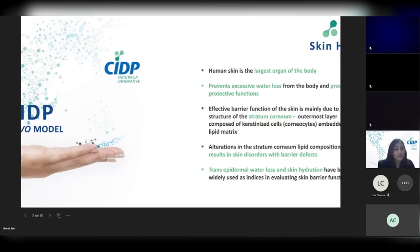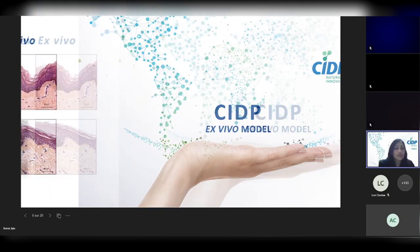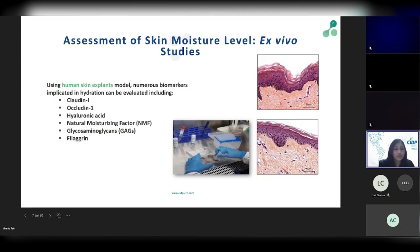Now we move on to assessment of skin moisture level using the ex vivo methods, where human skin explants model can be used for assessing numerous biomarkers implicated in hydration evaluation, including claudin-1, occludin-1, hyaluronic acid, natural moisturizing factor, glycosaminoglycans, and filaggrin. At CIDP, we have biosafety level 2 labs where studies on human skin explants can be performed. Different biomarkers can be monitored, including biomarkers implicated in cell cohesion and cell-to-cell junction proteins such as claudin-1, occludin-1, and integrin.